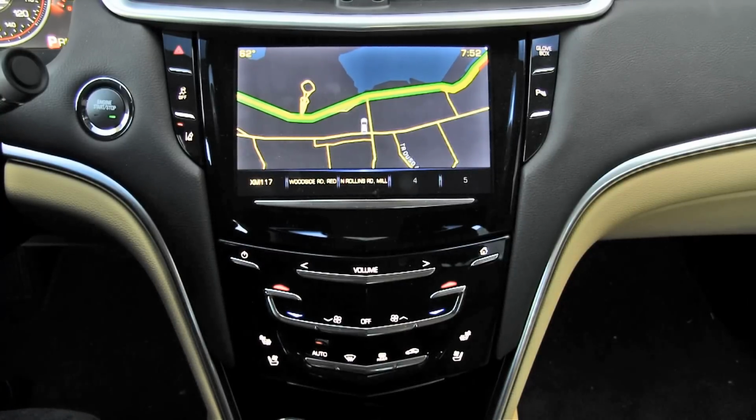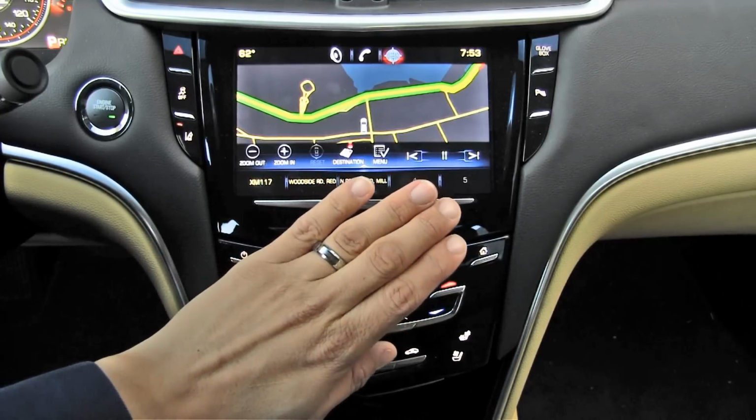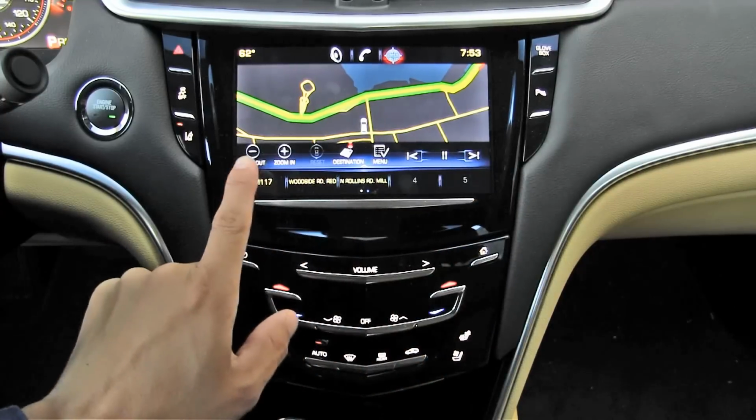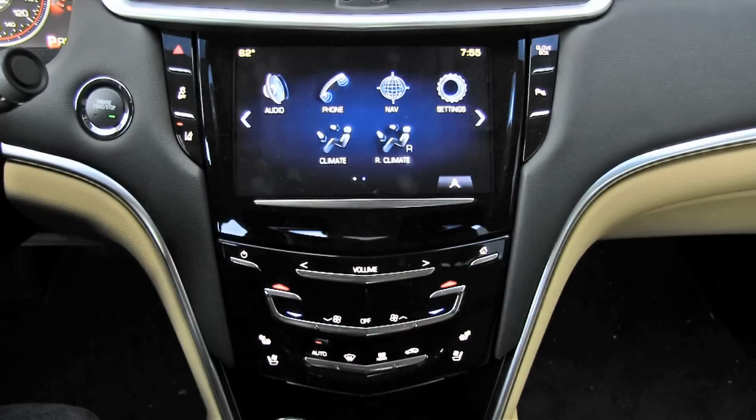Now, as you can see, the system's other feature is now apparent, and that is that it has a proximity sensor. So as you can see, the display now has a little bit more room. The map has gotten a little bit larger, and if I move my hand closer to the display, you can see that this row of icons and this row of icons here now appear. And if I remove my hand, after a short while they will pop back again.